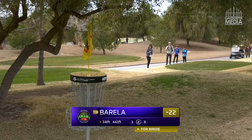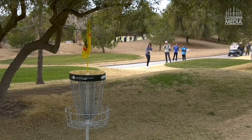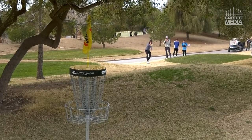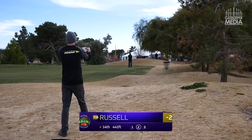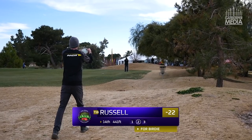But he has an open look. Is that a cart path OB? I believe so. Yeah, so you're just flirting with that, it looks like. So, good bid, but he's going to take his three. So Alex, really the last hope for a birdie.